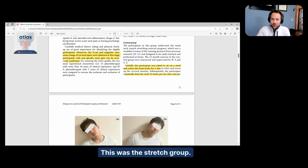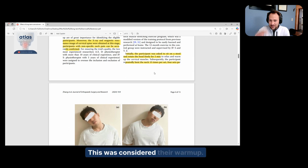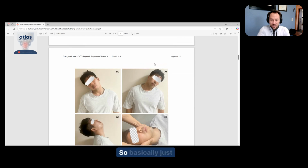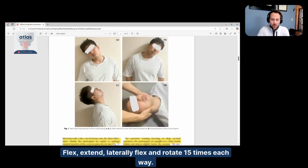So what did the control group do? This was the stretch group. So they were asked to sit on a stool, rotate the head freely for 5 minutes. This was considered their warm-up, just move your neck around. And then the actual warm-up included neck bending exercises 15 times, 4 sets each in different directions. So basically just flex, extend, laterally flex, and rotate 15 times each way.